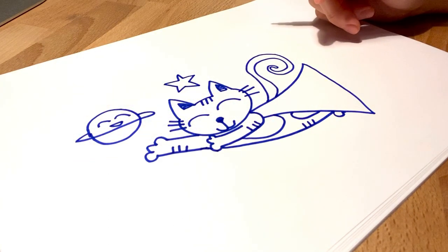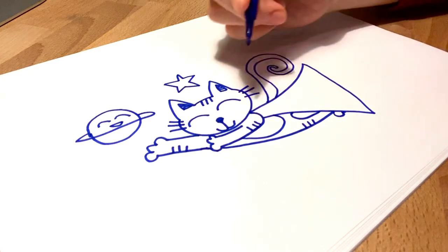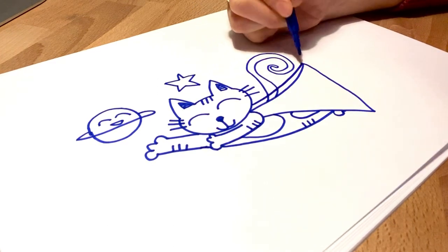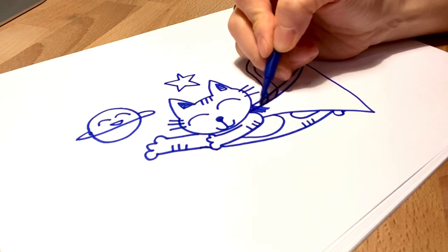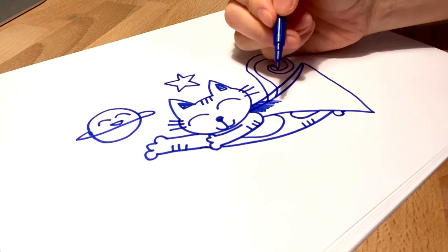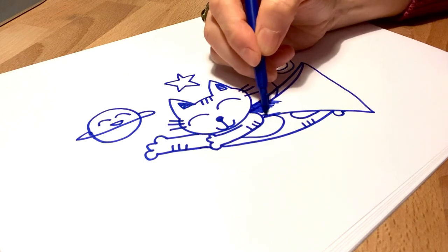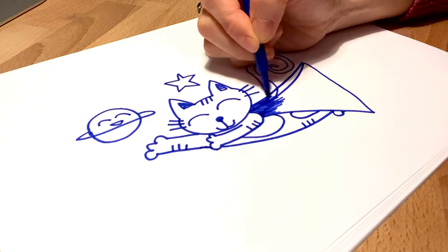But I don't know, this part looks a little bit weird, huh? This cat's neck and stuff. So I think I'm gonna add this part and just this color of the cape.